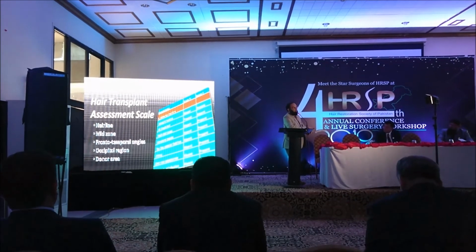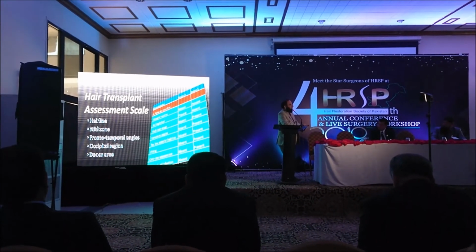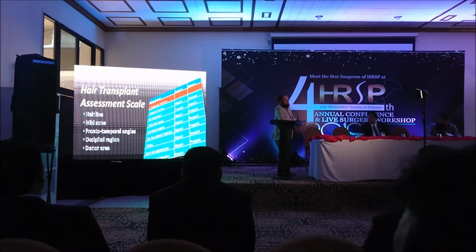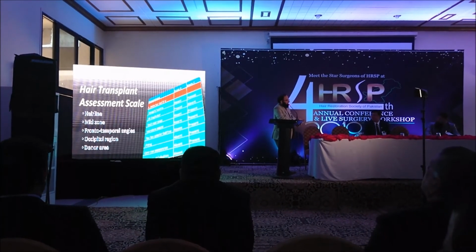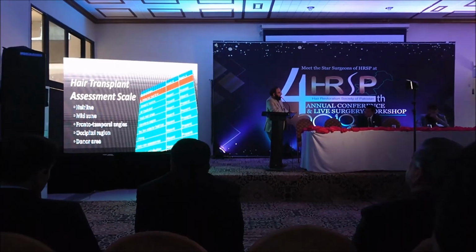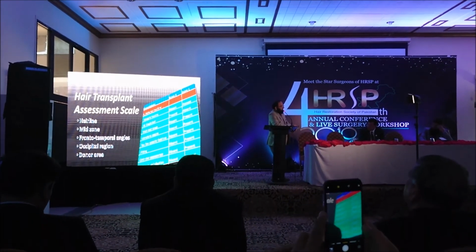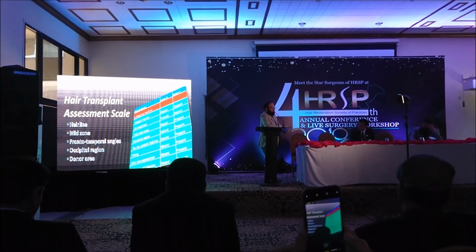Lastly, we all emphasize the surgical point of view, but we do not have a hair transplant assessment scale. So we have devised this scale in which we count the hair, anterior hairline, the mid zone, the frontotemporal angles, occipital area, and the donor area.